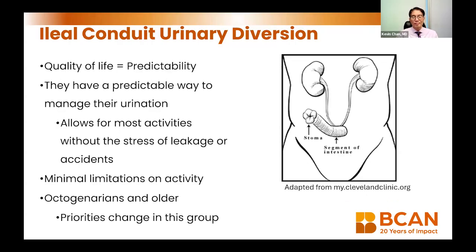And so when we talk about the ileal conduit, I always say quality of life equates to predictability, meaning if you empty that bag, you know you're good for 4 hours. You can be at dinner with family or friends. You could be at the grocery store. You can be in a wedding. You have a way of managing this urine without stressing about having an accident or knowing what to do or some unpredictable event. So I would say, honestly, that's the biggest benefit of an ileal conduit, is that it's predictable.